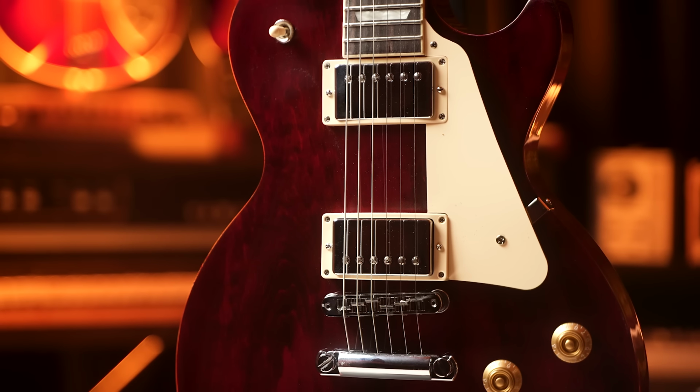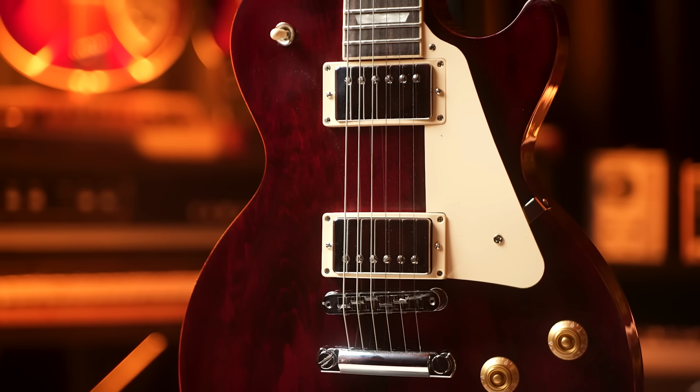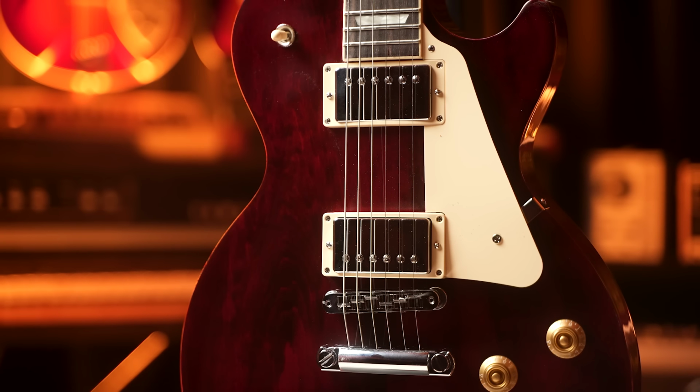This has been a good one for us just because it's kind of your entry point, right? But it is sort of a mix of vintage and modern. It's weight relieved mahogany, which is nice because, as we'll see when we get to this one, it's not. That's a heavy son of a gun. But it's where the tone is. Burstbuckers in there? Yes. They're Burstbucker Pros. Good. I prefer the Pro Plus.